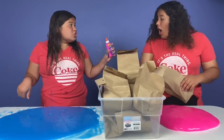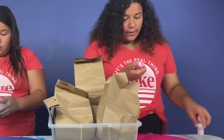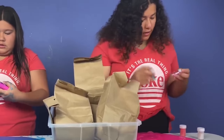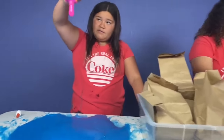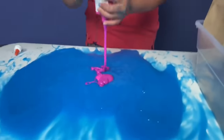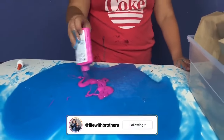Oh my god, I got the pigments. I got the new color, pinky blue. Whoa. Okay, guys, I got pink, teal, and a different pink. Okay, let me add the glue into the slime. Hopefully I get activator or this will be a bad ingredient. Look, it's like pink and purple because I went in the sun a little bit.